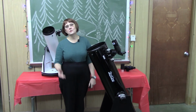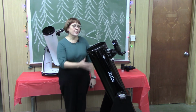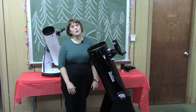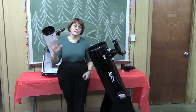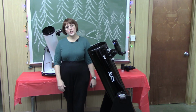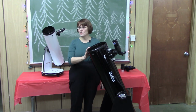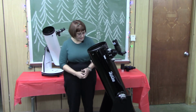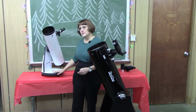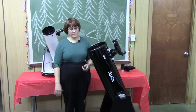Now we'll talk about good and bad reflectors. In reflectors, good optical tube assemblies have a Newtonian design with mirrors that are parabolic, sometimes called paraboloidal, in shape, and they're at least 4.5 inches in diameter or larger. These telescopes usually already come on a nice solid Dobsonian mount. Some come with other Altaz or equatorial mounts.